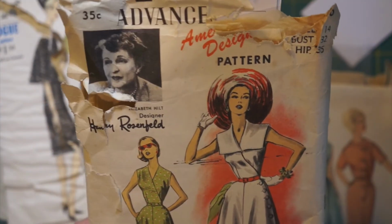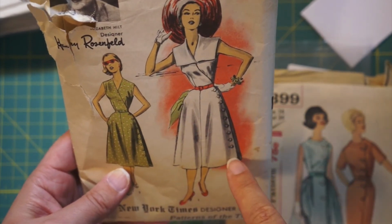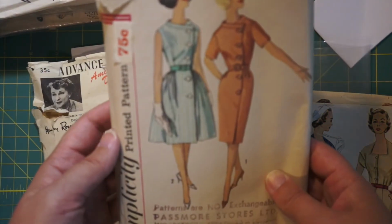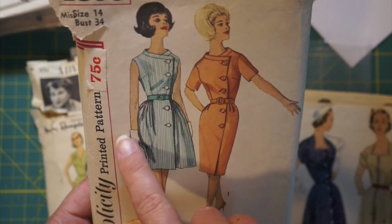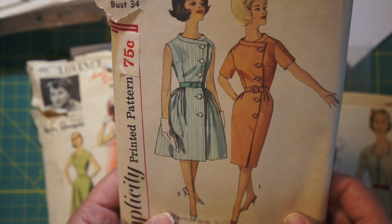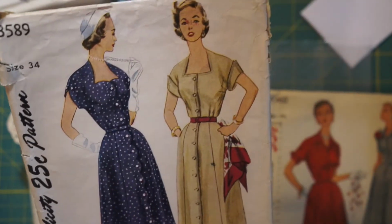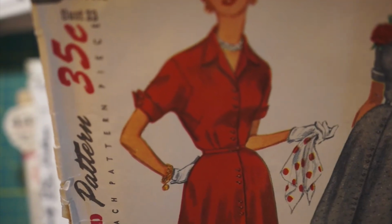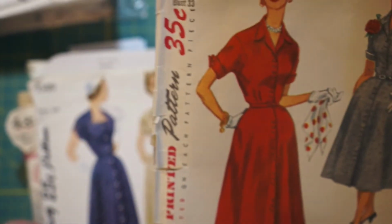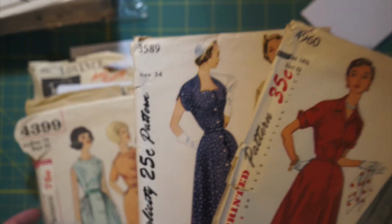Leave me a comment telling me which one you would make out of, let's say, these 3. What should I make before the end of summer? The Advance with the asymmetrical buttons down the side. The Simplicity, again asymmetrical. I would make this one because I love a full skirt. Simplicity 4399, or this amazing one with the scalloped front. Oh, or this one with the little wing sleeves and the pointy inset sleeve cap thing. I am really enjoying the scallops, but I'll see what you guys have to say.